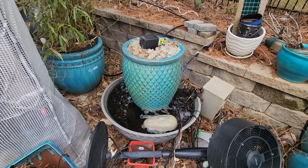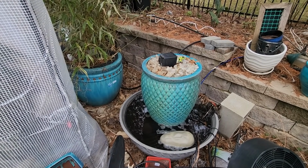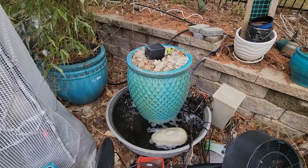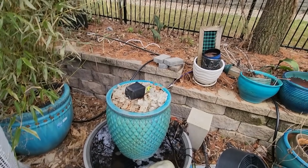That would be ideal, because I just don't want this thing to crack. That'd be bad. I was supposed to drain this down in the fall and cover it up like I always do, but instead I forgot. And I'm very fortunate that it didn't crack with those single digits that we had a few weeks ago.